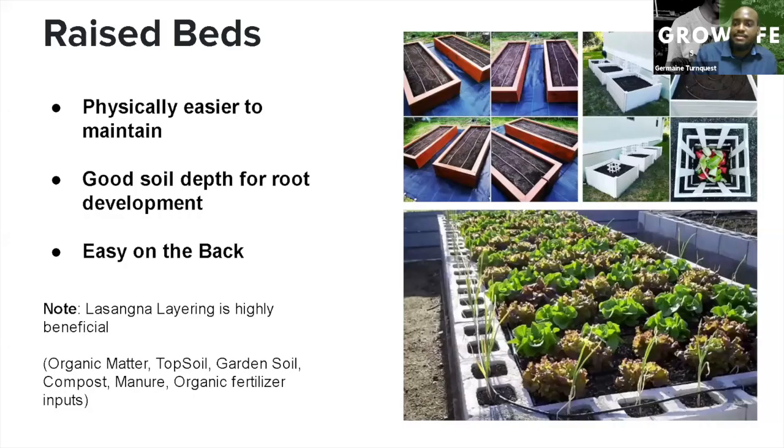Raised beds. These are some examples of raised beds that we did for some of our clients. They're physically easier to maintain simply because they're above the ground, with good soil depth for proper root development. We'll get to that a bit later on in the presentation. And they're very easy on your back. I definitely do recommend lasagna layering when doing your raised beds, and we'll get to that in a minute.